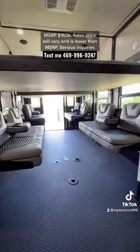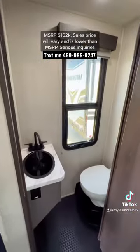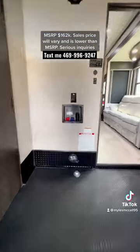The sofas will come together to make into beds as well, so you can sleep up to 8 people back here, even more. You have the optional half bath on this one, so it's not 17 feet all the way across the entire width of the garage, as that half bath eats into a little bit of space there.